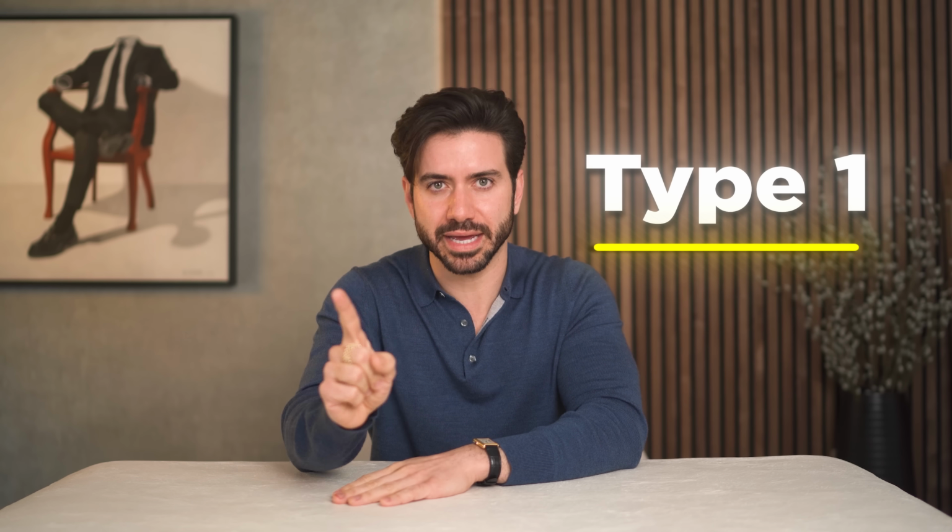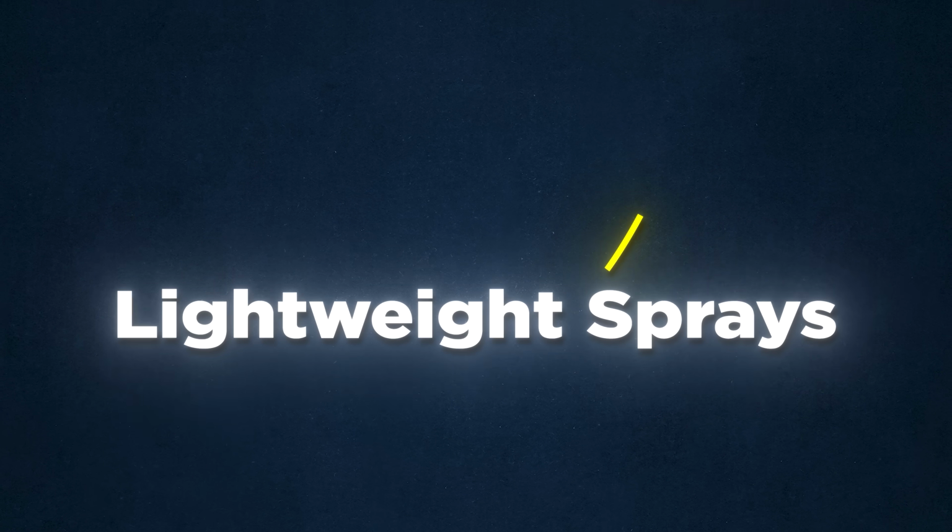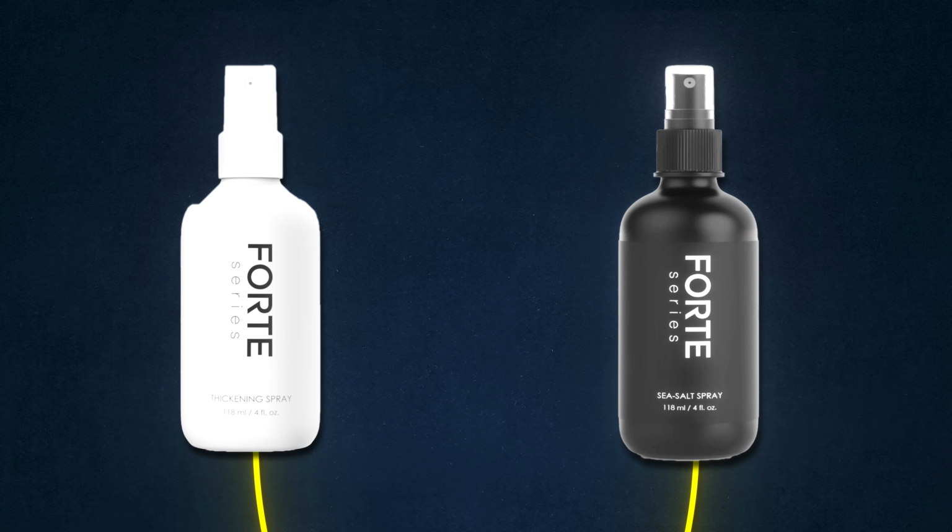Now, why does this matter? Because using the wrong products or getting the wrong haircut for your hair type will actually make your hair look bad. So let me give you quick tips for each hair type. If you have type 1 hair, you want something that won't make your hair too oily or weigh it down. A product that works really well for that hair type is the Forte Series Texture Powder because it adds volume and texture which this hair type needs, right? It's really straight with no texture, with no volume. You should also go for lightweight sprays like a sea salt or thickening spray. That would be perfect here because they add volume without adding grease.